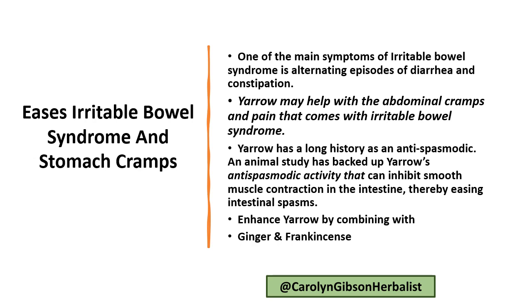One of the main symptoms of irritable bowel syndrome is alternating episodes of diarrhea and constipation. Now, Yarrow may help with the abdominal cramps and pain that comes with irritable bowel syndrome. Yarrow has a long history as an antispasmodic. An animal study has backed up Yarrow's antispasmodic activity that can inhibit smooth muscle contractions in the intestine, therefore easing intestinal spasms. Enhance Yarrow by combining it with ginger and frankincense.